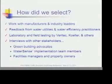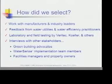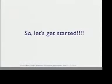So how do we select? We work with the same people we worked with before, which includes the manufacturers. In today's case, you're going to see some information that was developed from the Food Service Technology Center, and I'll explain that in a minute. Some of the lab testing that was done not just by Bill at Veritec, but by others as well. And then, of course, interviews with people who we deal with on an ongoing basis. So let's get started.